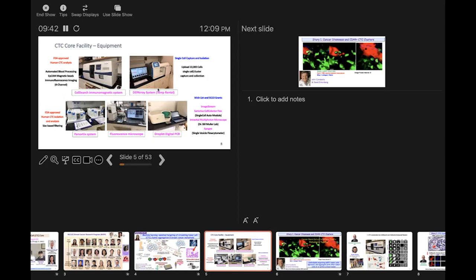The other instrument, the array, is currently a rental instrument that can be used for single cell capture and isolation. We also have a fluorescence microscope and digital PCR used for DNA or mutation analysis.